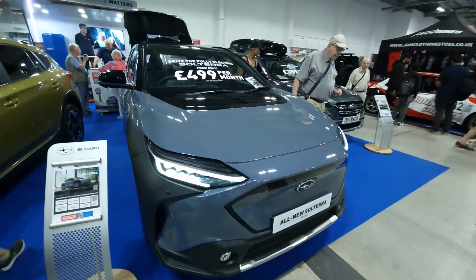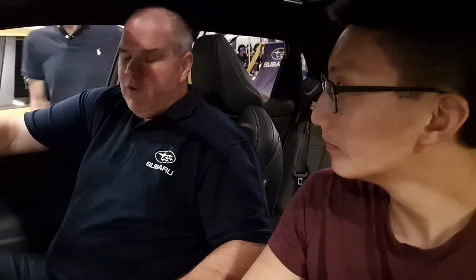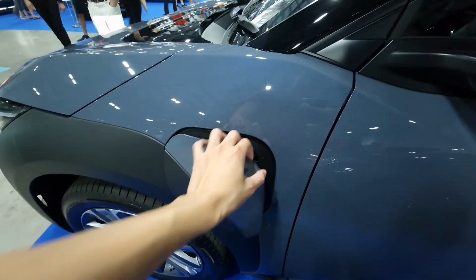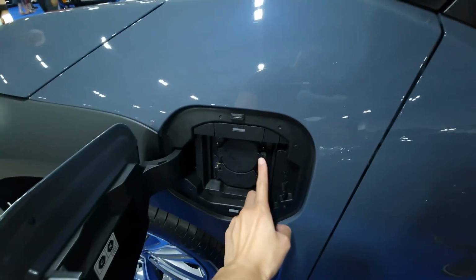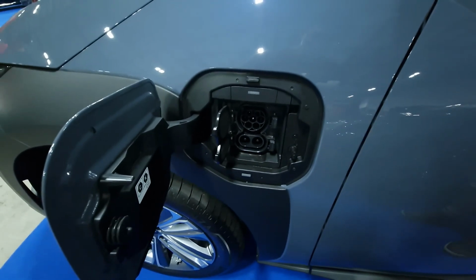Both the models will share the same power unit, which is a 71.4 kilowatt hour battery powered by two 80 kilowatt motors. So we've got 215 horsepower going to the wheels. It shares an all-wheel drive system that is also available in all our other Subaru models. So symmetrical all-wheel drive, which was first pioneered in 1972, so 50 years old this year.